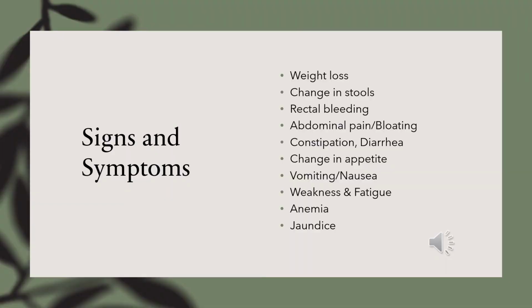Signs and symptoms. The signs and symptoms of colorectal cancer mimic most other conditions. Signs and symptoms include weight loss that would be sudden and unintentional. Stool changes include observing narrow or pencil-like stools. Rectal bleeding, which can show as blood streaks on the stool. Abdominal pain and bloating. Constipation or diarrhea, or a combination of the two. A decrease in appetite, vomiting, weakness and fatigue, anemia and jaundice.